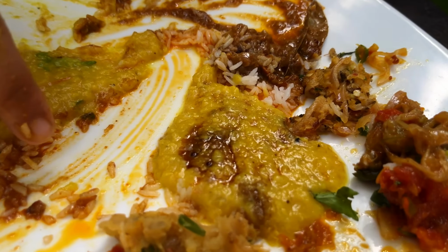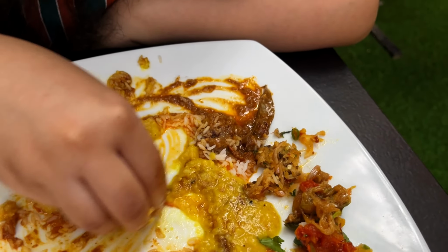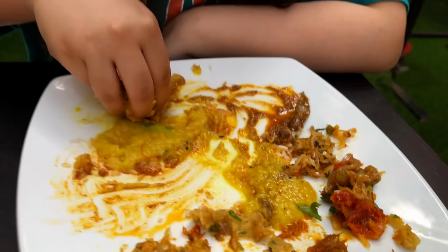Oh, it has a kick. It's kicking me in the throat. But it's nice. I actually like it because the smell is very alluring. And this is their achari dal. It has like achar on top. It of course has achar on top. Sorry guys, the plate isn't in a good state, but that's what happens when Bangla food comes.